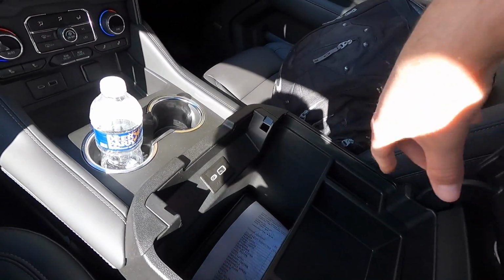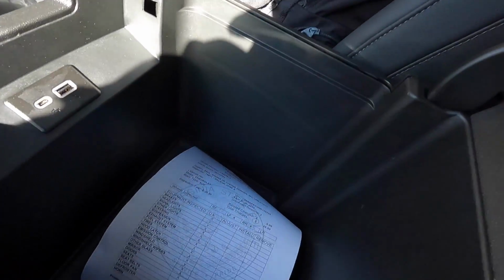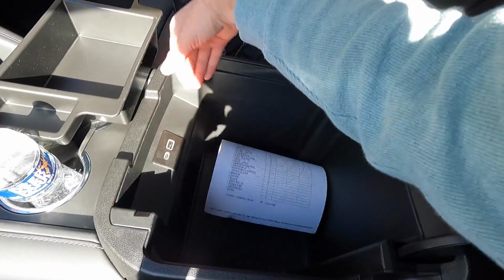So popping this open reveals another USB-C and another USB-A port right here. And you can move that. And it's a pretty deep amount of storage space. I could fit about my whole forearm in there. So good amount of storage space down in there for whatever you want to put in there.